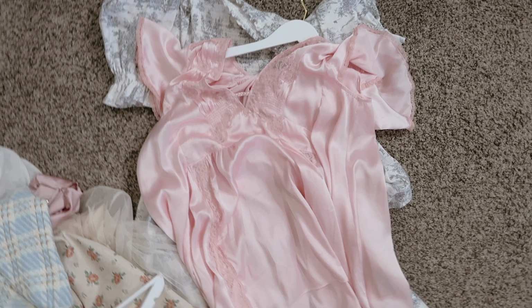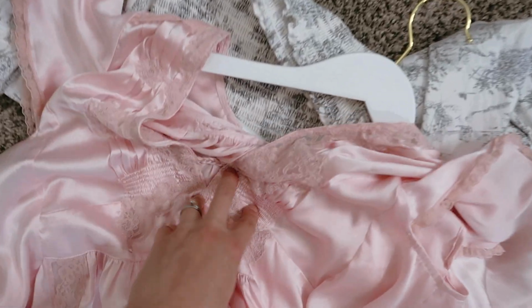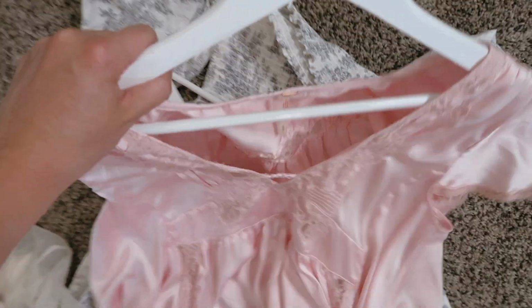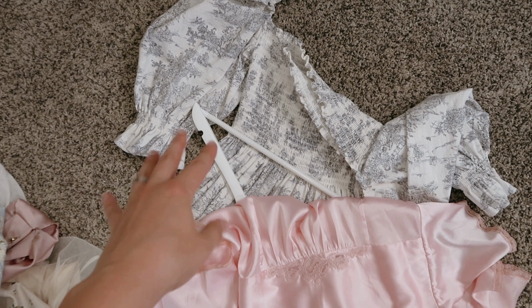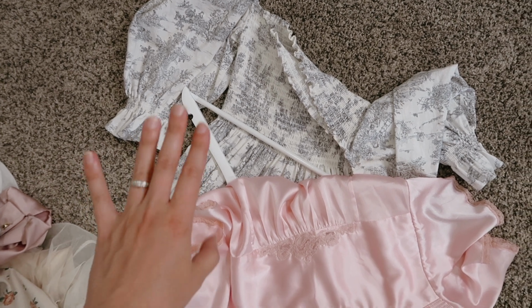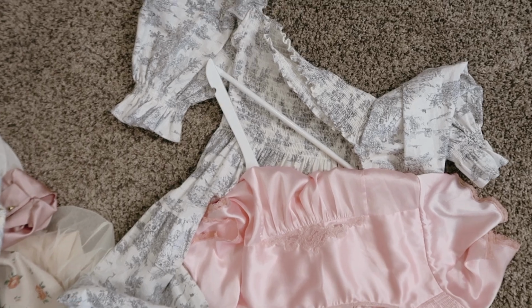And then this little pile right here is my not now pile. So this is a maternity blouse that I got from Free People that I just need to pack away. And then this dress is more of a maternity dress as well, although it's really pretty. I could definitely wear it still. That is the other piece that I put in my not now pile.